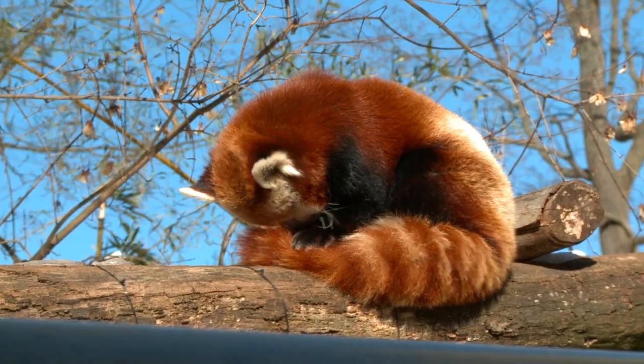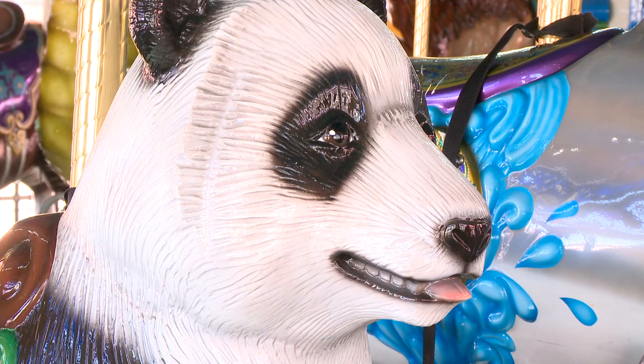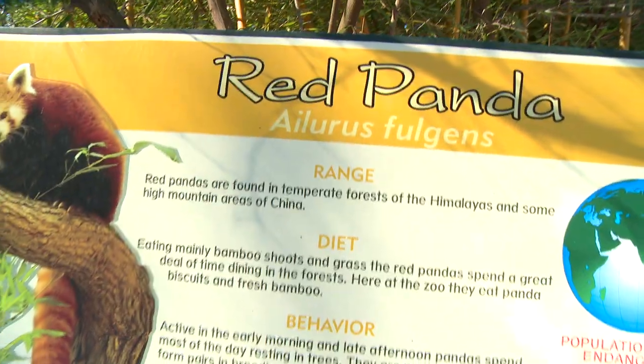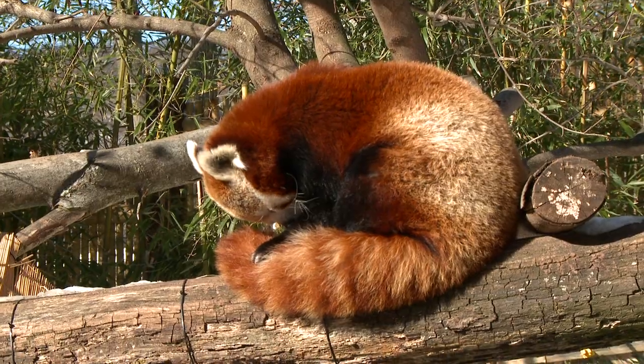Brent, this is a red panda? Correct. I always think of pandas as the big black and white bears. Giant pandas are. These are red pandas. Oh, those are giant pandas. These guys come from the mountains in the Himalayas. And they're a bamboo feeder also. These guys will eat thousands of bamboo leaves a day. And they love this weather. So this is the best time to come to the zoo and see them. Yeah.